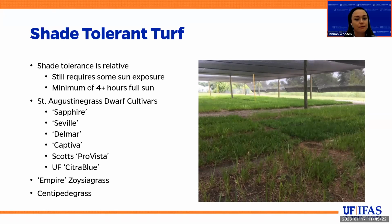So that's just a nice visual of what we know about the science of turf, which is that it's really a minimum of about 6+ hours of full sun, but there are some cultivars that can deal with about 4 hours minimum of full sun. We still need some full sun action because this turf in the foreground of this picture is not acceptable. There are other plants or a mulching situation that would probably be more desirable, but there are some St. Augustine dwarf cultivars like Sapphire, Seville, Delmar, Captiva, Scott's Pro Vista, and UF Citra Blue.